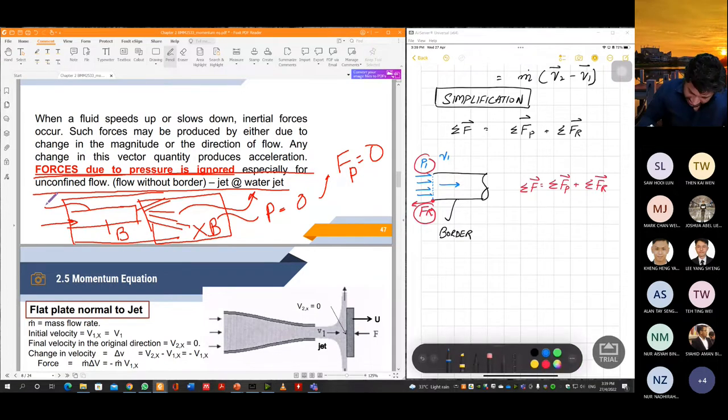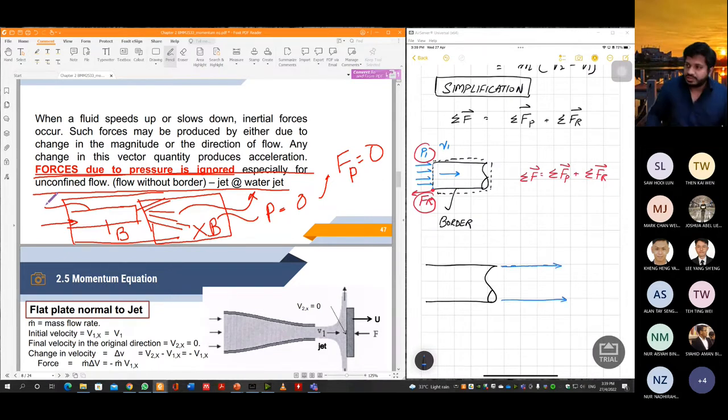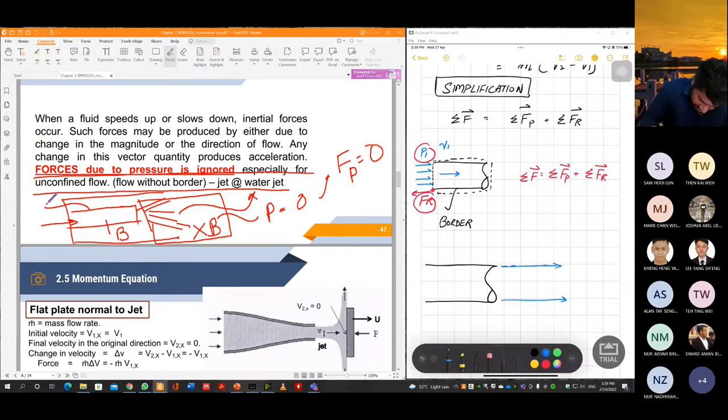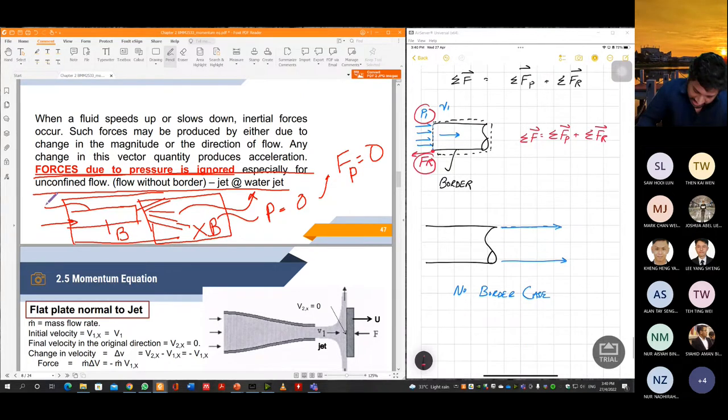But now let's extend this problem. If the control volume selected is like this, which comprises a border. Now I have again a pipe. The water exits the pipe. This is the no border case. The water exits the pipe already. So I use a control volume which is outside the pipe.